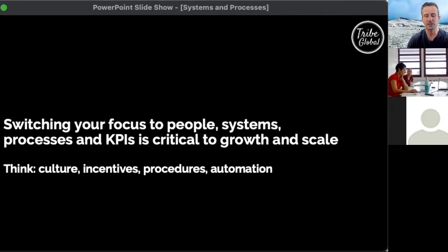Now, what I'm going to talk about now is how do we do all this? And first of all, we need to switch our thinking. In the very early days of business, it's all about the customer. The customer, the customer, the customer. Eventually, you start looking at your product or service. But then at some point, as you hit that efficiency and scale period, you need to actually switch your focus into systems thinking. You need to be thinking about systems.